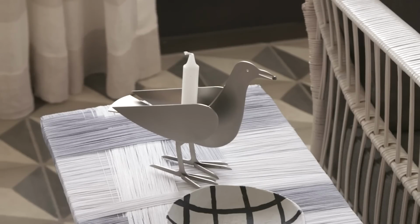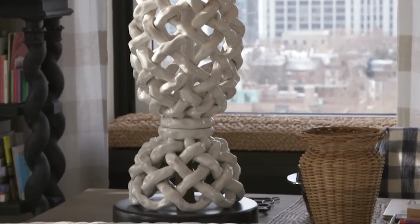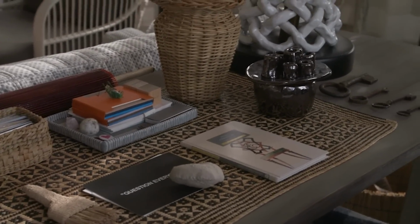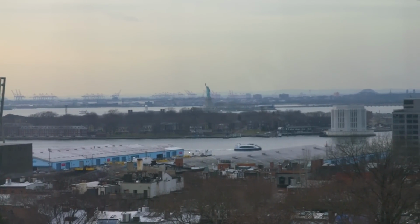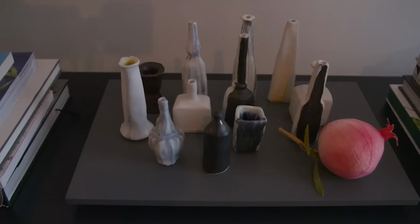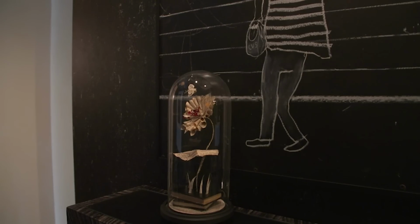I love so many things about this home. I love the light. There's tons of it. Sometimes it's blinding. I love the sunsets. They're really magical over the West Side and over the Statue of Liberty. I love all of the objects that we have. Everything has a story. Everything is handmade. Everything comes from an experience that I've had or that I've had with my husband, Miguel. There are things that he's made that are here.